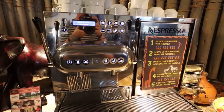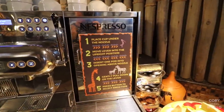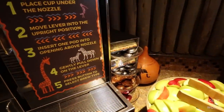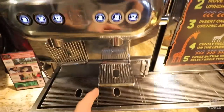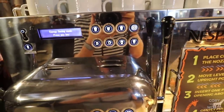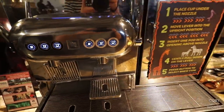Check out this Nespresso machine. This is awesome. So I was just looking at the directions here. I've actually never used one of these machines before, but over there are the different pods for the coffee. And up here is the little slot that you stick it in right there. So you stick it in there, put your cup down here, choose what you want, a cappuccino, do you want a latte? You pull the lever down and you make your coffee. That looks really good.